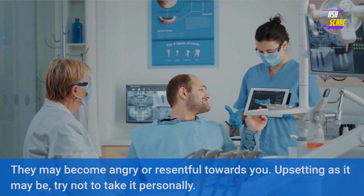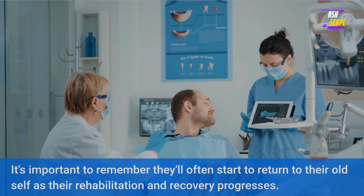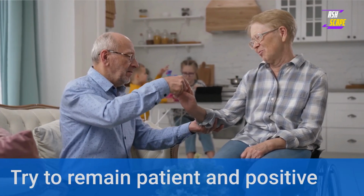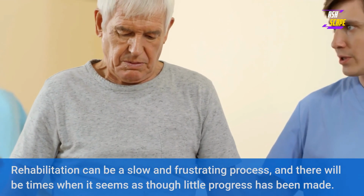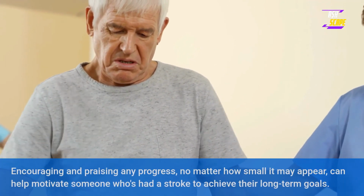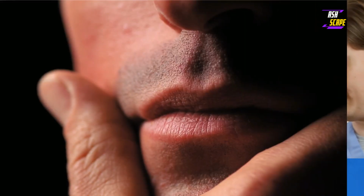They may become angry or resentful towards you. Upsetting as it may be, try not to take it personally. It's important to remember they'll often start to return to their old self as their rehabilitation and recovery progresses. Try to remain patient and positive. Rehabilitation can be a slow and frustrating process, and there will be times when it seems as though little progress has been made. Encouraging and praising any progress, no matter how small it may appear, can help motivate someone who's had a stroke to achieve their long-term goals.